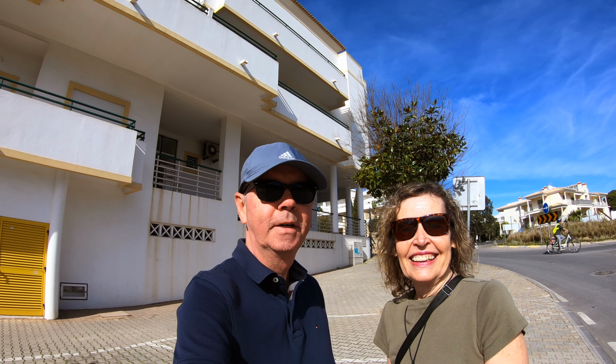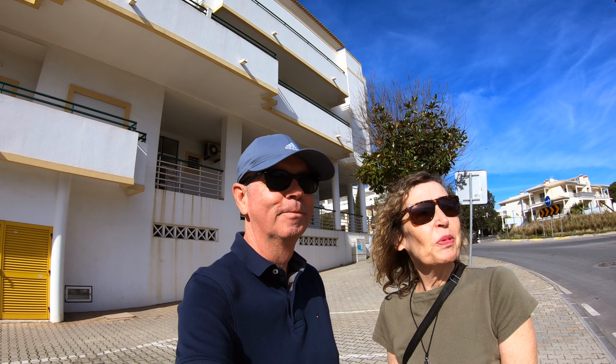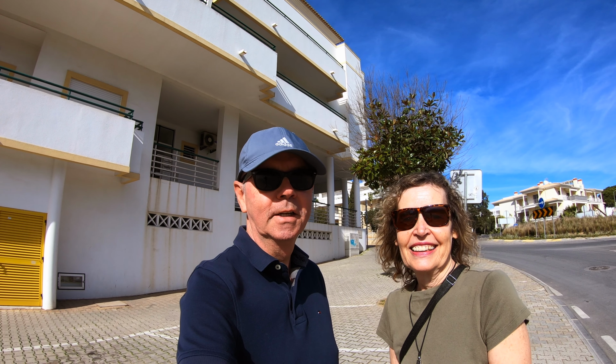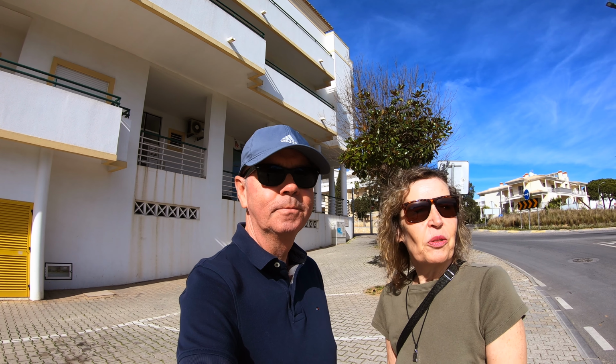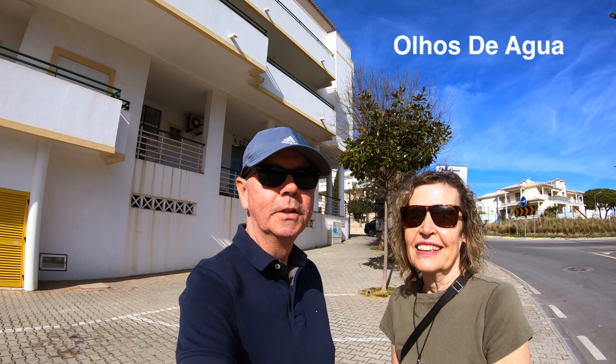Decided to have another day out. Look at the weather. Oh, blue sky, just perfect, Norm. So we thought we would come and revisit a very nice little fishing village. Some would say it's part of Albufeira, but it's almost on the outskirts, isn't it? So where are we today, Teen? We are in Olhos de Agua. And we're going to explore it.